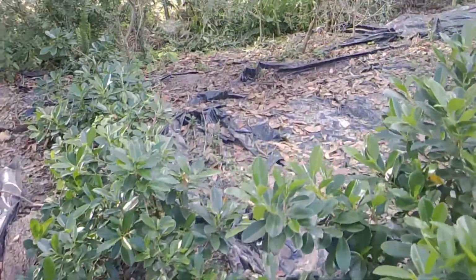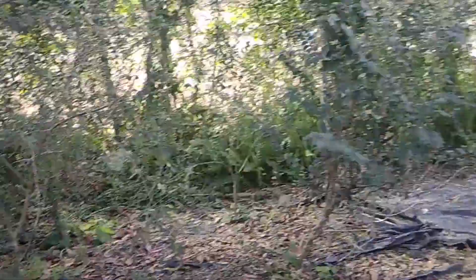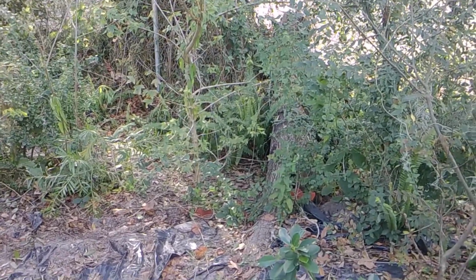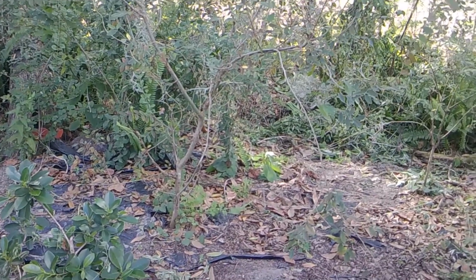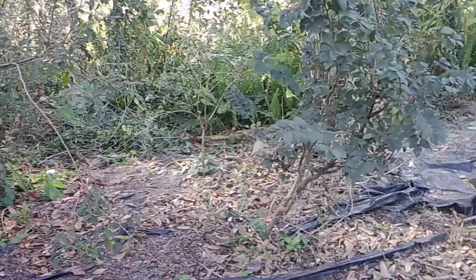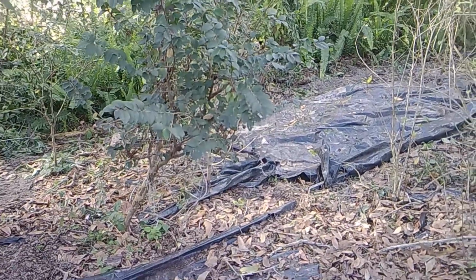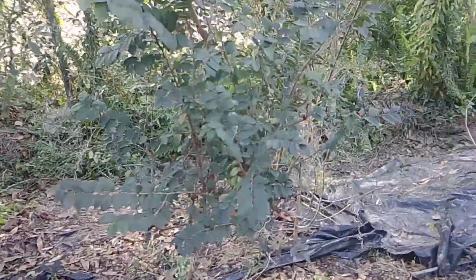I've got Chinese elms in here and trident maples, and I've determined that there's no benefit in me trying to grow them here. I do better with the elms and the maples at my place than they're doing here. And again, these are without any real attention. It's just whatever rain comes. But this is pretty fertile soil.